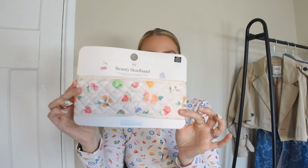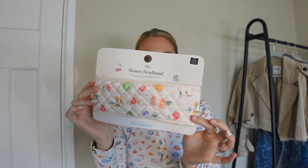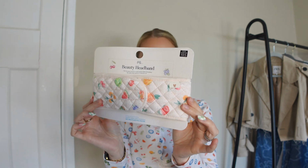That was everything that I got from H&M, so I'm going to move on to what I picked up in Primark. First up, I'm going to start with one of the things I've been trying to get hold of in Primark for ages. I've seen this on TikTok for months, and this is the headband that I've been looking for the longest time. I keep seeing this everywhere, and every time I go into Primark, I've been in the London one, the Brighton one, and I could not pick this up for the life of me. So as soon as I saw they had this, I put this in my basket immediately.